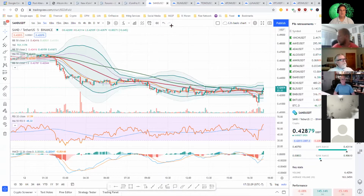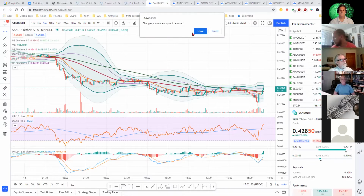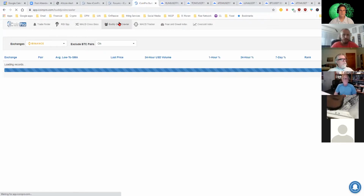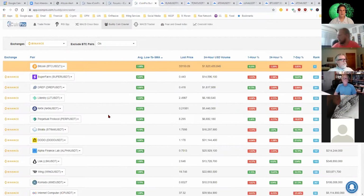Okay, so any questions on the Sandbox or RSI SPY? I'm going to go over to Buddy Coin Crawler. All right, this is my favorite tool on iCoinPro. This column here is the average low to SMA line. The SMA line's that reddish pink line you've seen on my charts between the Bollinger Bands, and the low is a 24-hour low.